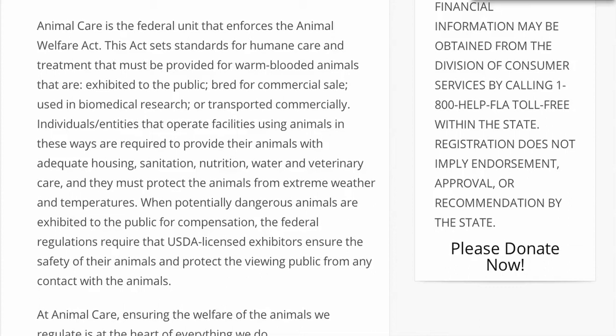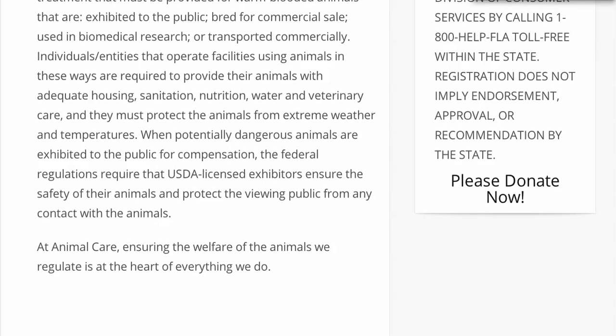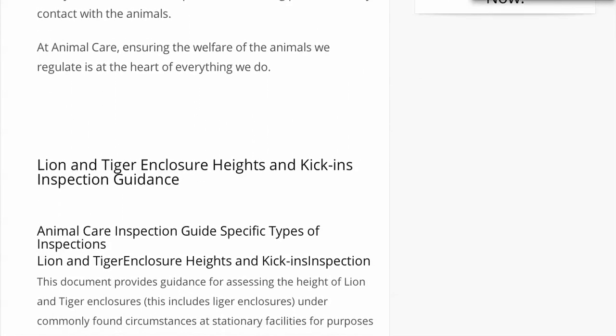Individuals or entities that operate facilities using animals in these ways are required to provide their animals with adequate housing, sanitation, nutrition, water, and veterinary care, and they must protect the animals from extreme weather and temperatures. When potentially dangerous animals are exhibited to the public for compensation, the federal regulations require that USDA licensed exhibitors ensure the safety of their animals and protect the viewing public from any contact with the animals. At Animal Care, ensuring the welfare of the animals we regulate is at the heart of everything we do.